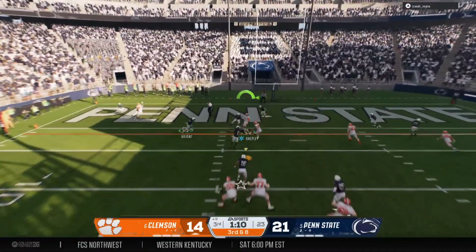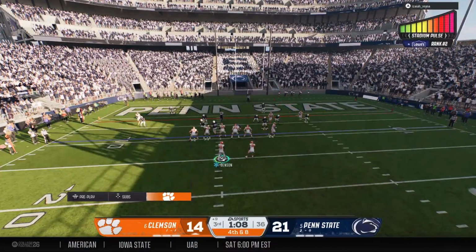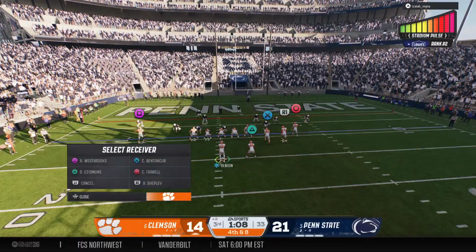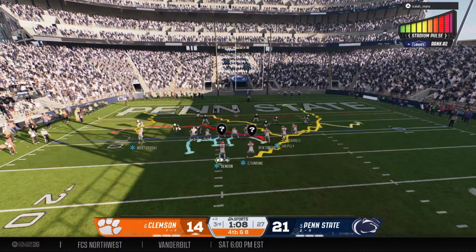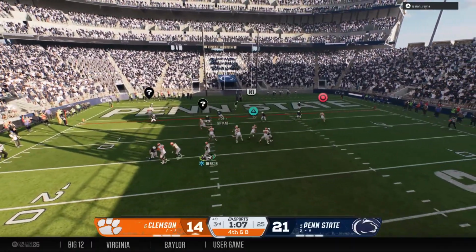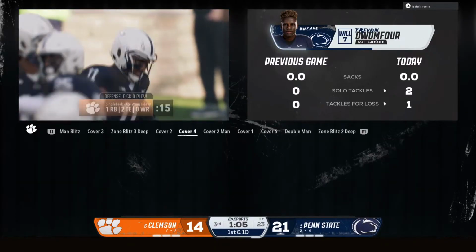Drops back, looking to throw for it on third down. Oh, and he can't quite hold on. A great chance for their first interception here today, but it's going to bring up fourth down. Looking for a receiver. This one falls incomplete. The defense makes a fourth down stop.